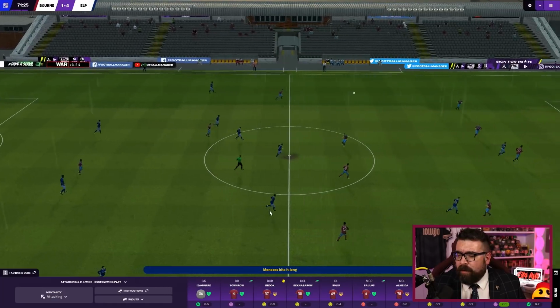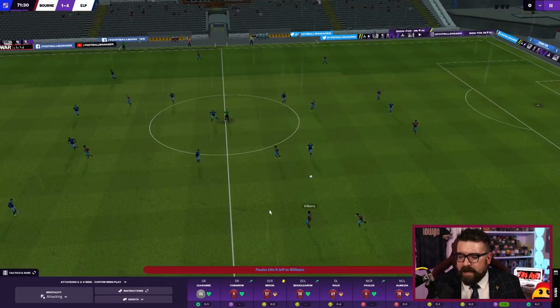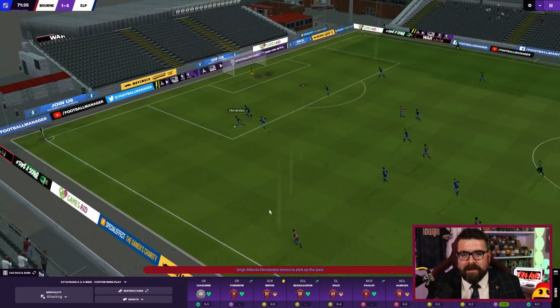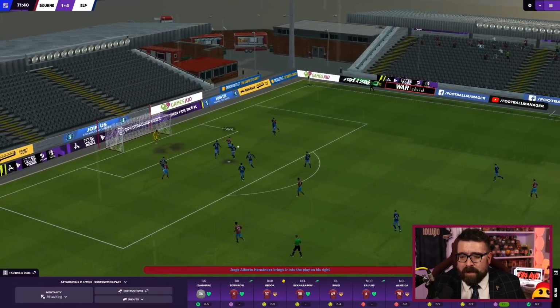El Paso have got the ball again in midfield. And at 4-1 up, they can just knock the ball around us, take their time. There's no fear from them that we're coming back into this game. Hernandez is in here, though. If you can find Stone or Junior, we might just be able to grab a goal back.